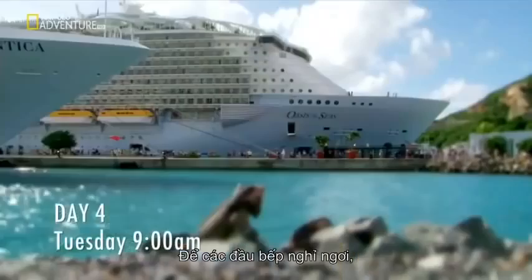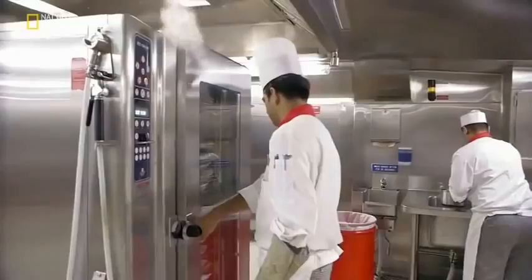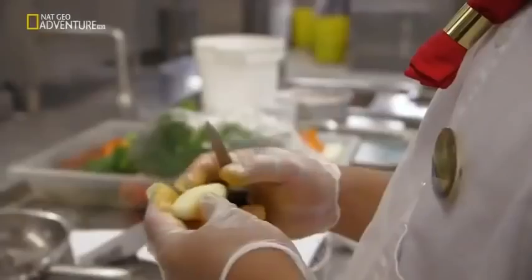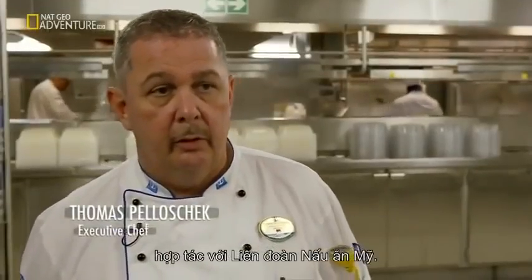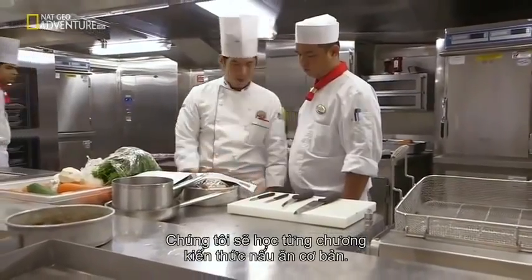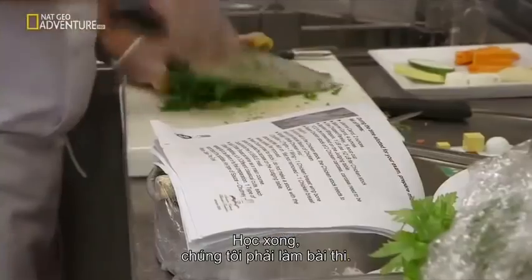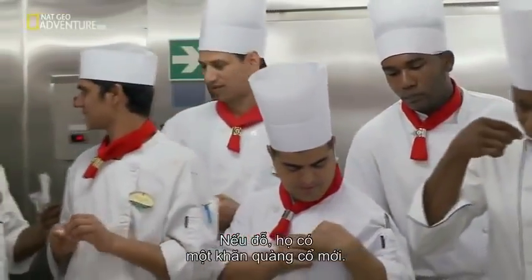To the relief of the chefs, it's a shore day and a long one, giving them time for some culinary housekeeping. We have a training program with Royal Caribbean in connection with the American Culinary Federation. We're going chapter by chapter with them for basic knowledge of cooking. And when we complete all the chapters, they have to take an exam. And if they pass, they get a new scarf.